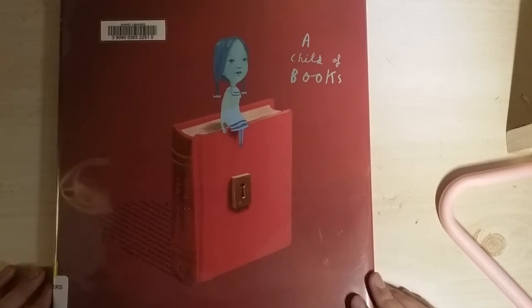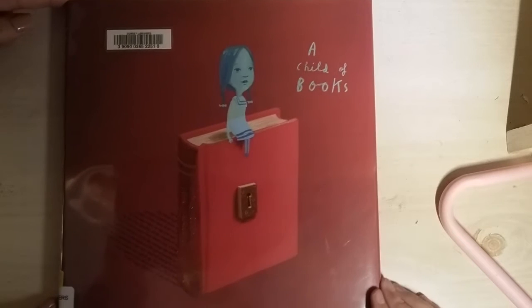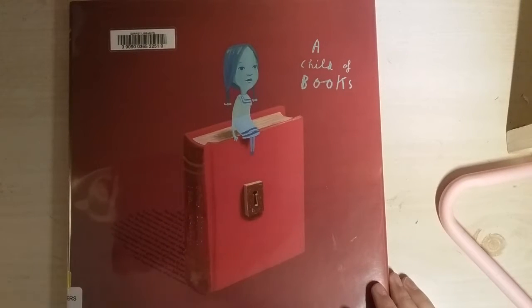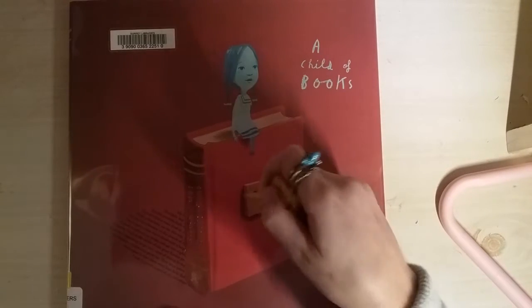On the front cover, you can see a picture of a big red book, and then it has a picture of a keyhole in the middle. And as you can see, I have a same key, and let's see if it opens with it.